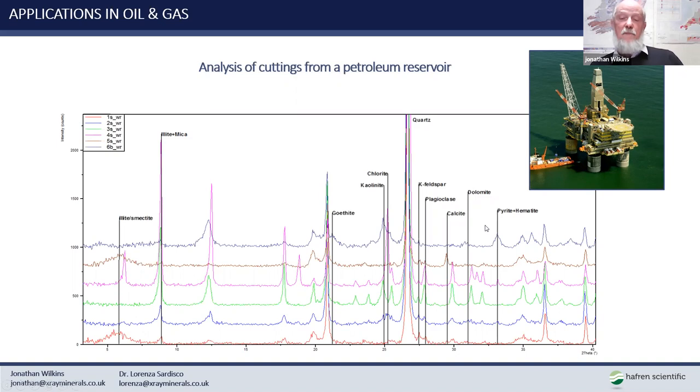And you can see here the presence of cementing materials such as calcite and dolomite, which will not please everybody. But this is the kind of information that can be gleaned from the system and will enable you to actually characterize the formations which are sequentially drilled by your drill string as it penetrates towards the target reservoir.